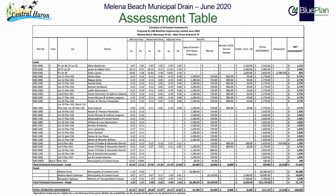Here is the table of estimated assessments for this project. Starting on the left, land identifiers and landowner names are listed. As we move to the right of the table, you will see the area of land affected by this work, the area within the watershed, and finally the adjusted area which accounts for the different land uses within this project.